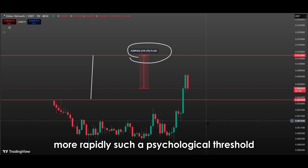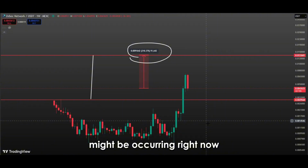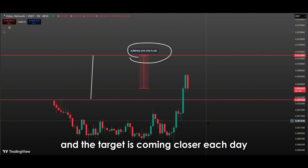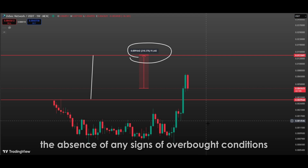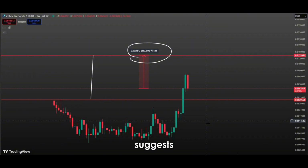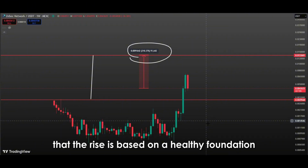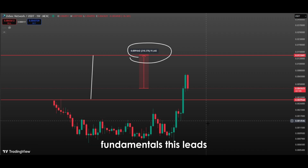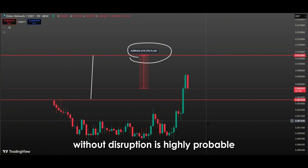Such a psychological threshold might be occurring right now, as the right side of the formation is nearly complete and the target is coming closer each day. Moreover, the absence of any signs of overbought conditions or speculative bubbles during the formation of this cup structure suggests that the rise is based on a healthy foundation and that prices are being supported by underlying fundamentals. This leads investors to believe that the continuation of the formation without disruption is highly probable and that reaching the target is merely a matter of time.